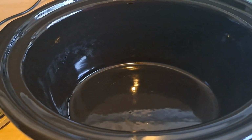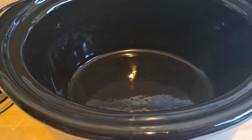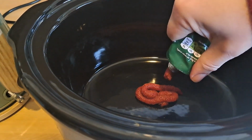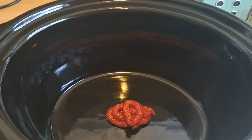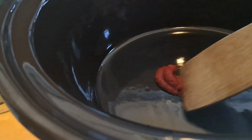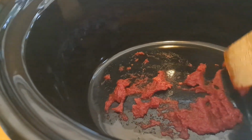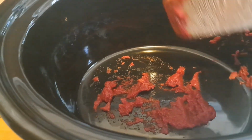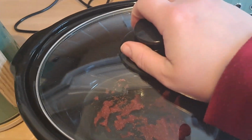First thing I'm going to do is put my tomato puree in because I want that to get sort of cooking first, so it just takes that raw flavour away. So I'm going to pop that in, spread that about a bit with a spatula so it gets a bit more contact with the base. There we go. Pop the lid on and then I'm just going to chop up all my veggies ready to go in.